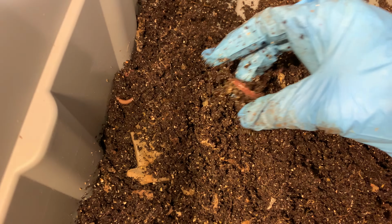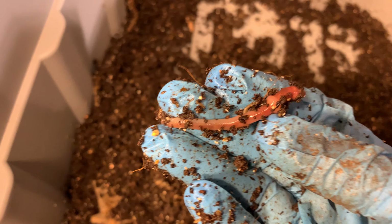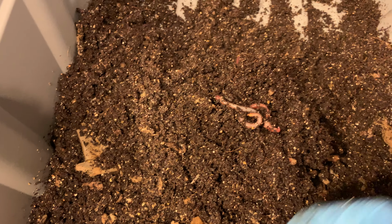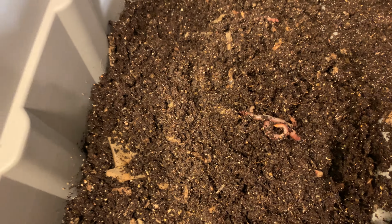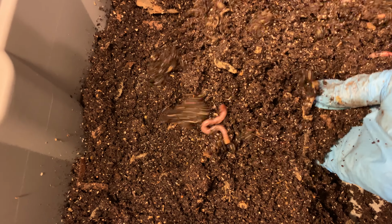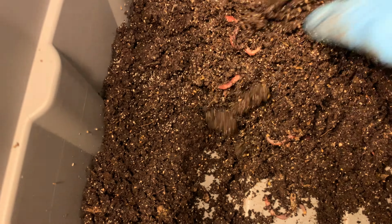But the worms actually, I think these guys are looking a bit bigger than the ones in the kitchen scrap. What do you guys think? Maybe just a bit chunkier? Is it possible? They do seem a bit bigger. I don't think it's my imagination.